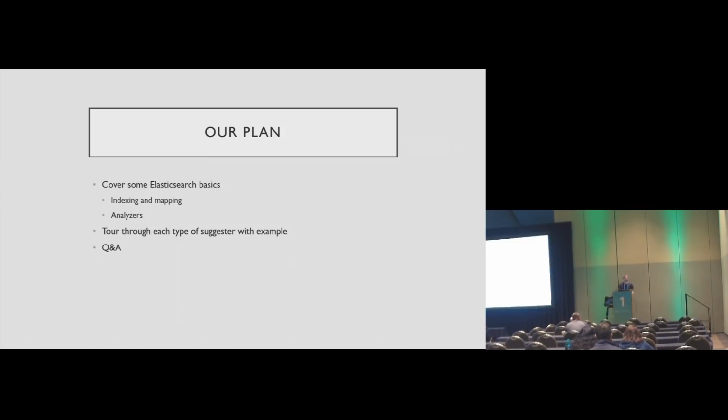So the general plan is to cover some Elasticsearch basics, because some of the stuff I'm going to talk about will not make a ton of sense unless you have an understanding of some of the basic parts of Elasticsearch. So we'll go over indexing and mapping and analyzers, because those are really at the core of how Elasticsearch works. We'll take a tour through each type of suggester with an example, and then Q&A at the end. If you have questions as I'm going through, feel free to put your hand up and I'll answer them as I go. You don't need to wait until the end. If it's something I just haven't gotten to yet, I may just ask you to wait until after that.